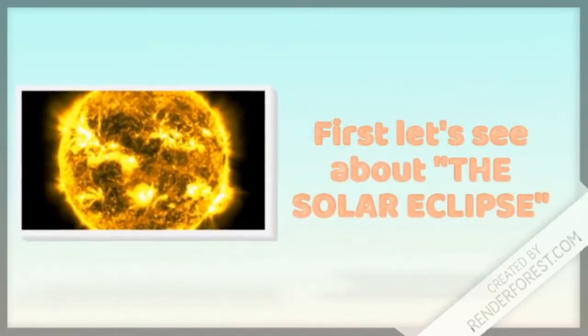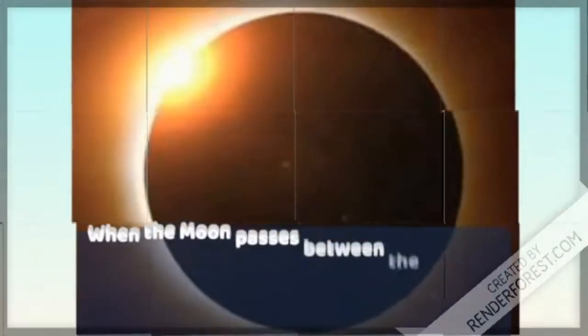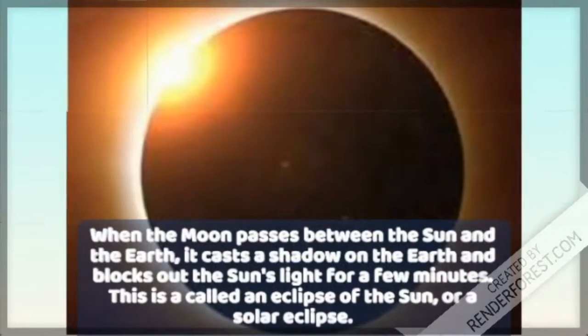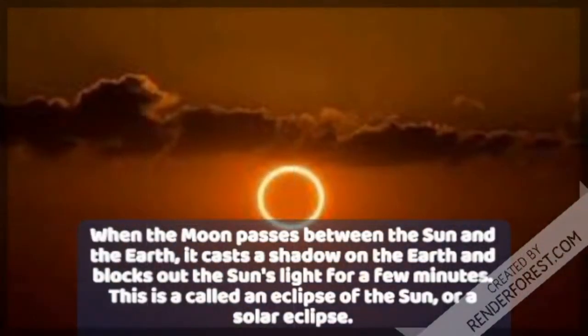First, let us see about solar eclipse. When the moon passes between the sun and the earth, it casts a shadow on the earth and blocks out the sun's light for a few minutes. This is called an eclipse of the sun or a solar eclipse.